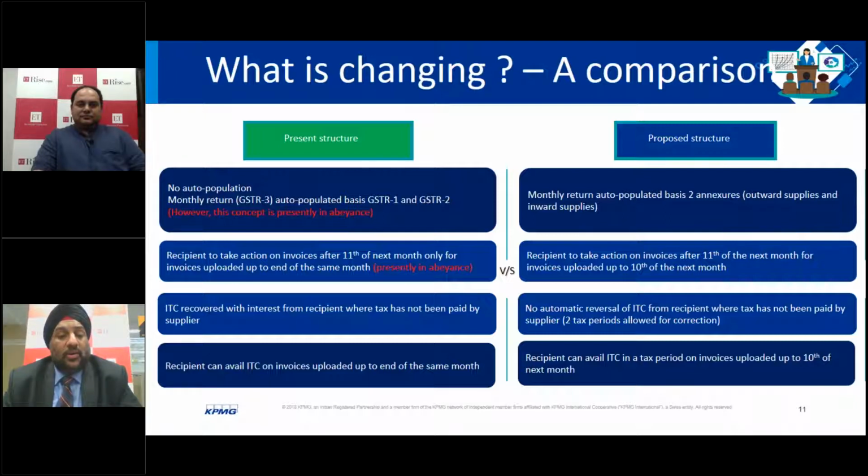But this facility also comes with a time-bound limitation, which is 2 tax periods. So if you claim the credit of an invoice uploaded by the supplier, and unfortunately the supplier has not paid the tax, you can still continue to claim the credit for 2 tax periods and request the supplier to rectify it, pay the tax. Post that period, you need to reverse that credit. What is 2 tax periods? Okay, so if it's April, then May and June would be the 2 tax periods.